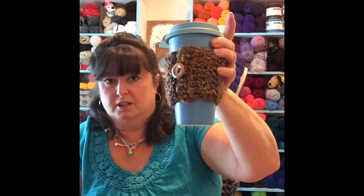So that's why I really recommend, I did this pattern, a nice easy double crochet swatch. You can make it into 2 different types, a coffee cozy. It's a great pattern to practice.